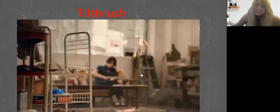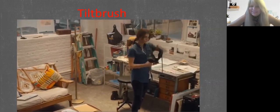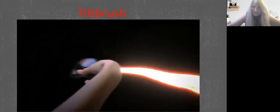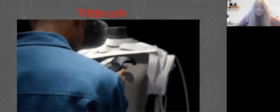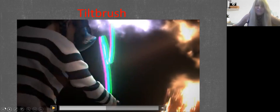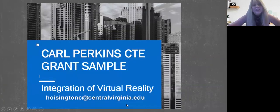And no matter what the class, there is an app, whether it's art or you're trying to just review terms, well, like this, let me show you. How about Pictionary? Pretty cool. And that's Tilt Brush for, let's say, $19.99. So no matter what pathway, we're trying to get VR in every school.